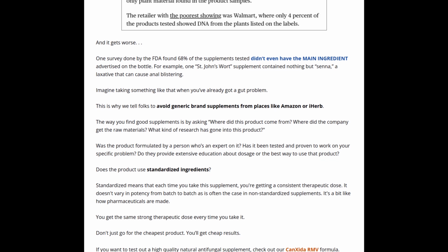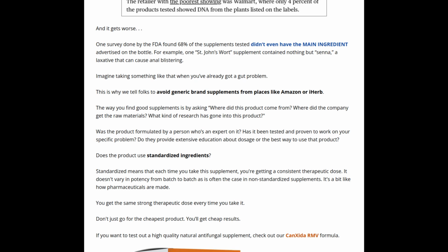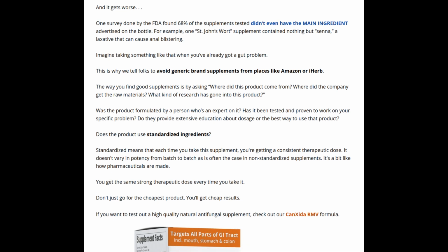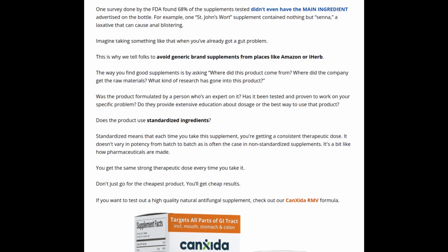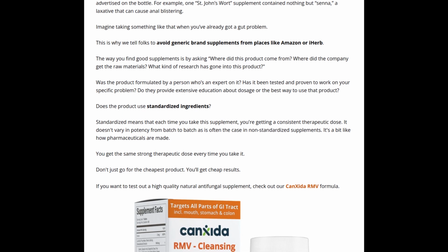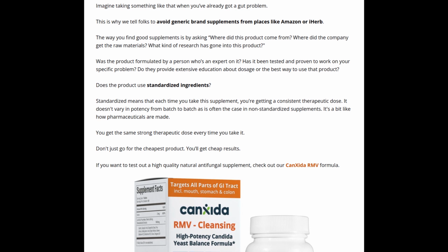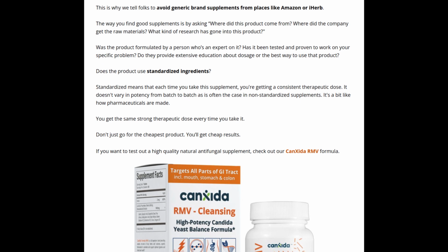The retailer with the poorest showing was Walmart, where only 4% of the products tested showed DNA from the plants listed on the labels. And it gets worse. One survey done by the FDA found 68% of the supplements tested didn't even have the main ingredient advertised on the bottle. For example, one St. John's wort supplement contained nothing but senna, a laxative that can cause anal blistering. Imagine taking something like that when you've already got a gut problem.